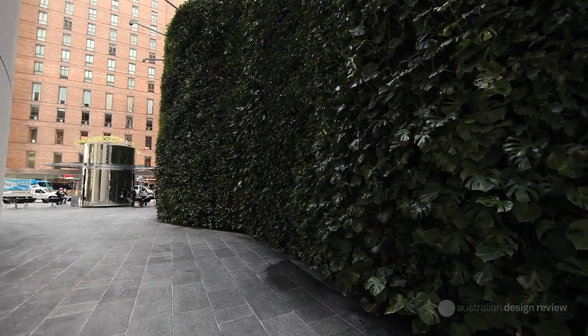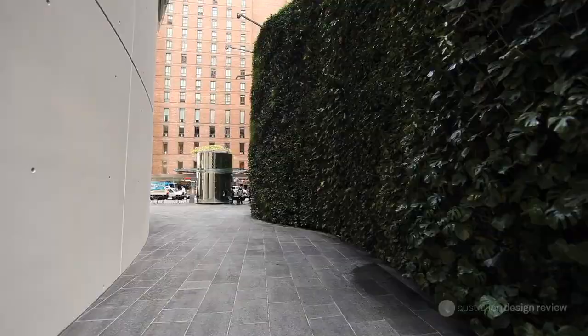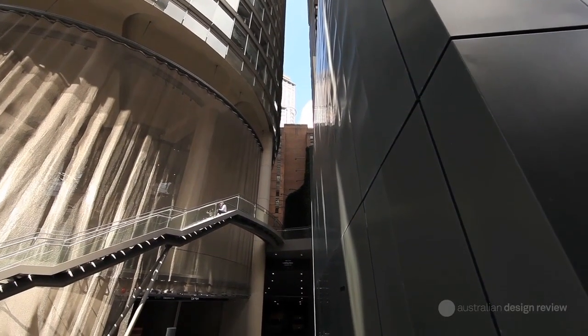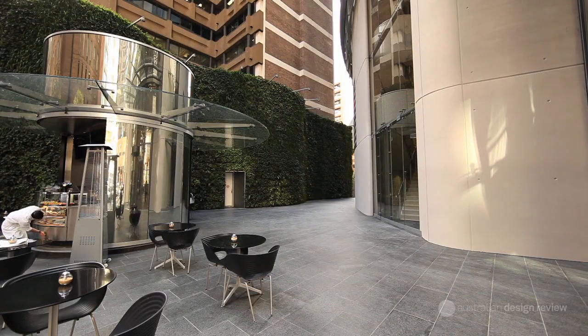The green wall, that's about doing something very special where it comes to being very, very narrow to the neighbors. And with that green wall, the problem has more or less been solved.